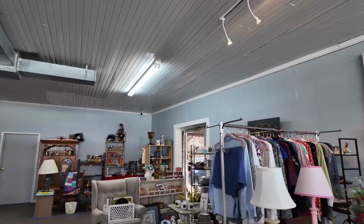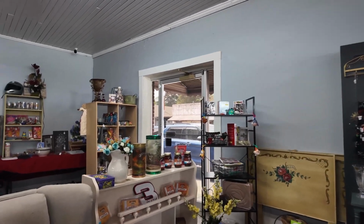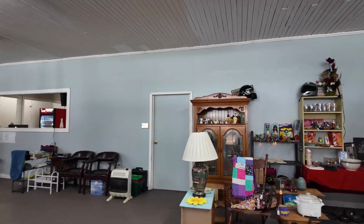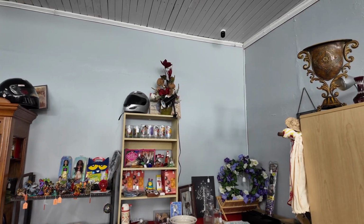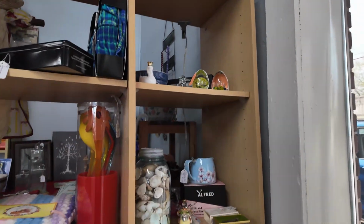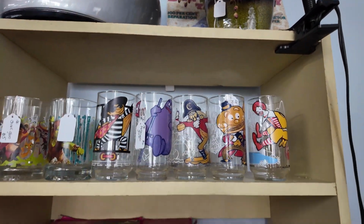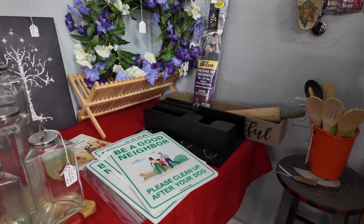I'm gonna look around. Oh yeah, they got a lot of good stuff in here. Records. So yeah, you can come in here and rent a booth if you want to sell things you found or bought to resell. Remember these old glasses from McDonald's? I remember those. Be a good neighbor. Yeah, we need more of that these days, that's for sure.